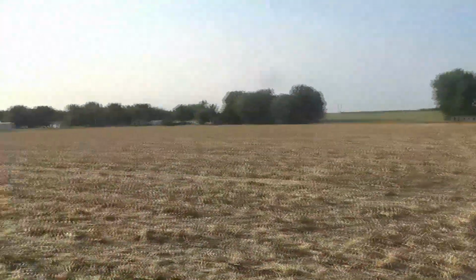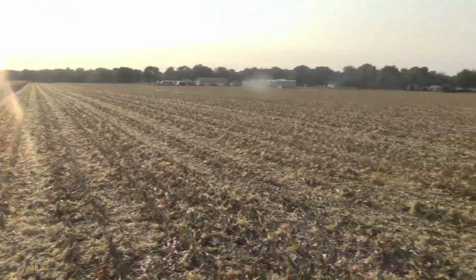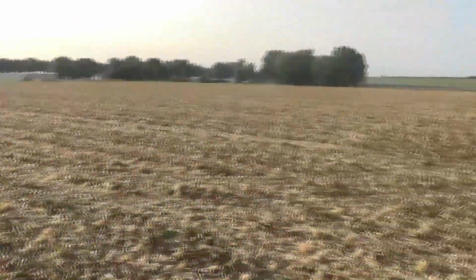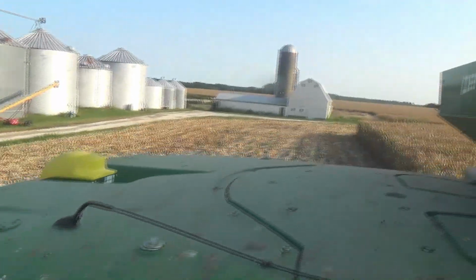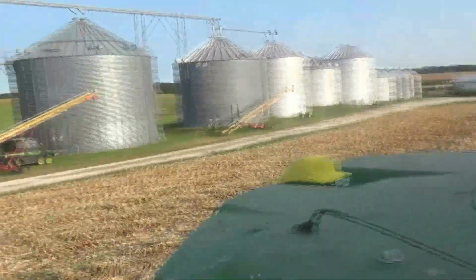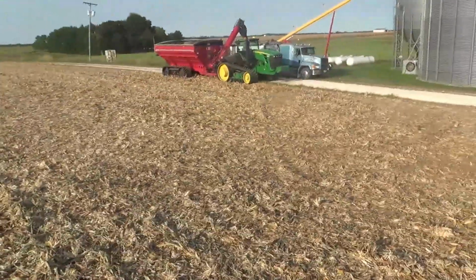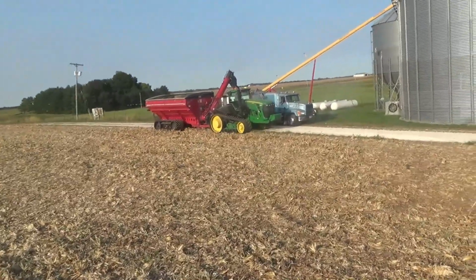Here's what we did today. We did about 30 acres done. We have about 100 left up there. Take a couple days with our slow dryer, but at this pace we won't be drying corn long.